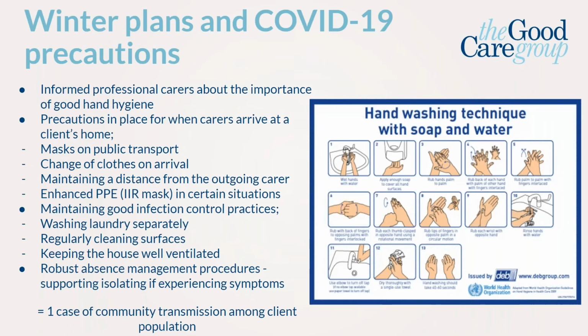So I wanted to talk a little bit about winter plans and our COVID-19 precautions. So it is and has been our main focus for the last, I suppose, 8 months or so now, very much how we can keep our clients, colleagues and each other safe. A lot of that is down to good infection control.